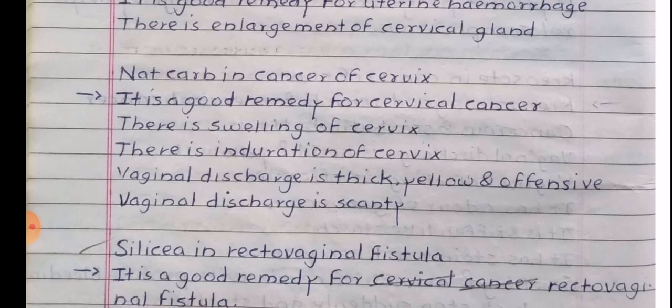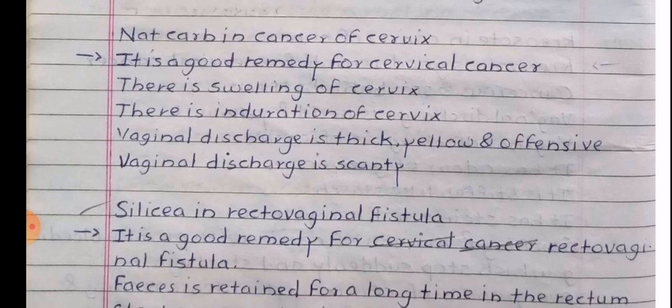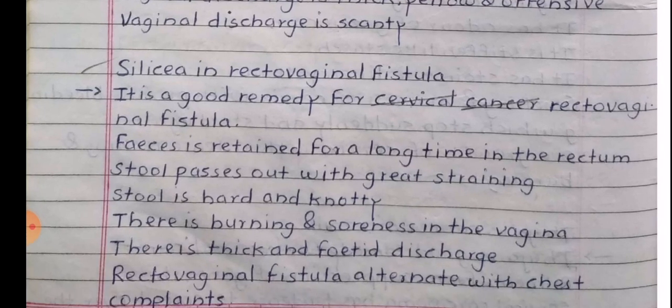Natrum carb in cancer of cervix. It is a good remedy for cervical cancer. There is swelling of cervix. There is induration of cervix. Vaginal discharge is thick, yellow and offensive. Vaginal discharge is scanty.